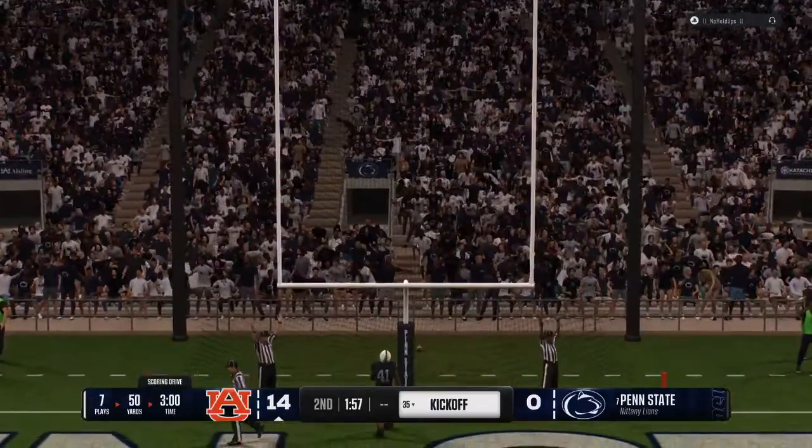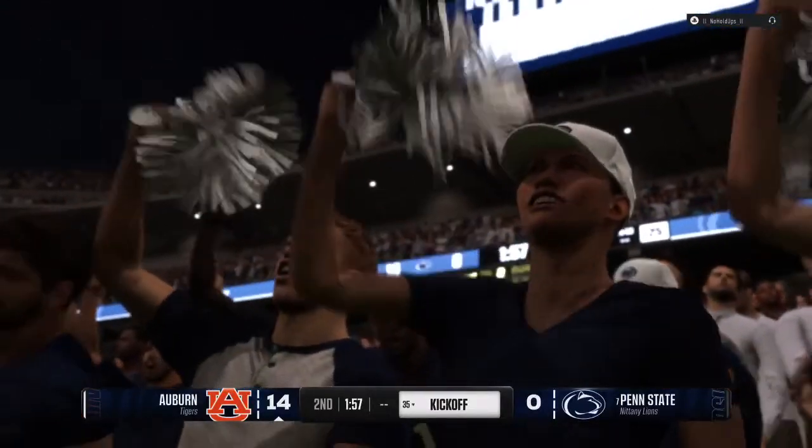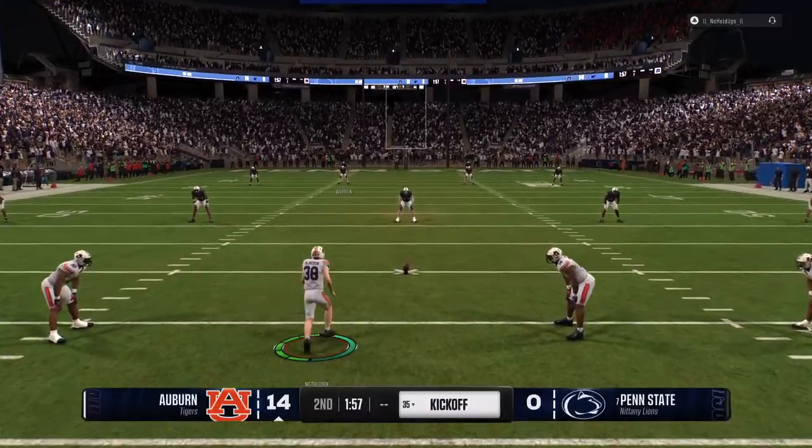You do. It's early, but you got to find something positive. Right now, everything going in the other direction. So how are you going to respond when you've been hit in the mouth early in this football game? Got to find something positive quick.